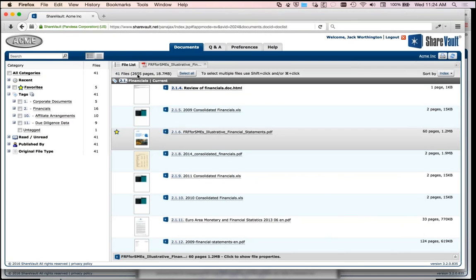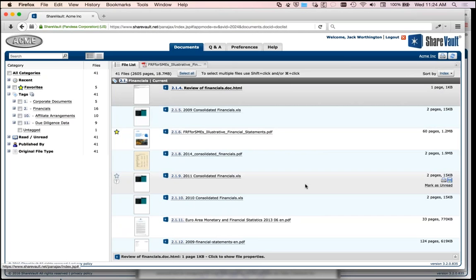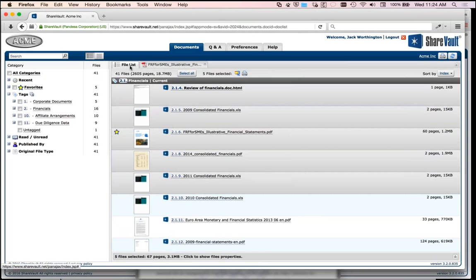So let me show you how our unique batch print feature works. Let's say that I want to select, I'm just holding my shift key, so I've just selected 5 files here. Okay, I can download them as a zip file if I have the rights to download these files.